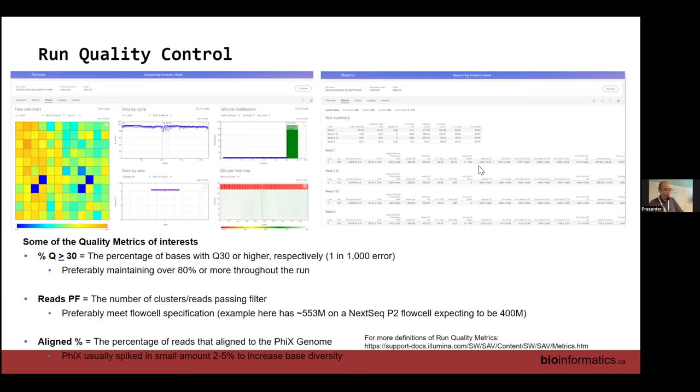The other thing I want you to pay attention to is a column here called align percentage. And this run had about 2% aligned reads. The reason you measure that is, of all the reads that you generated, it will compute the reads that are aligned to a phi-x genome. So it's a phage genome.